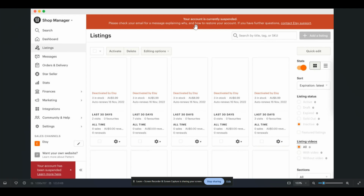So what you have to do to avoid this, first of all, you have to follow Etsy house rules. You have to fulfill your orders on time, you have to post listings without any copyrights and so on. Then you're more or less sure that your store is not going to be suspended. But there are some cases when Etsy is doing this for no reason, and you have to back yourself up.